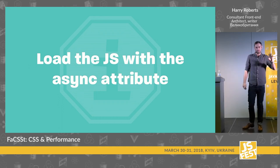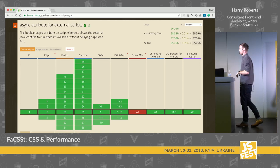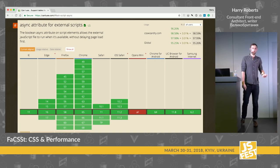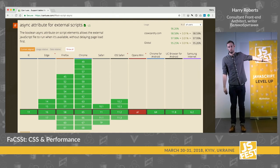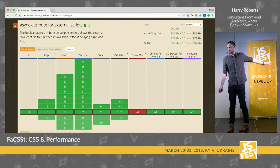The only reason we use async snippets is because browser support for async didn't used to be very good, but it's almost completely universal now. I just ignore Opera Mini these days. Opera Mini never goes green, so I just pretend it doesn't exist.